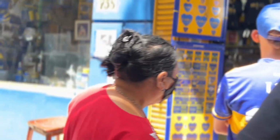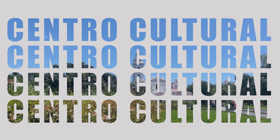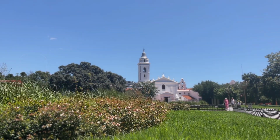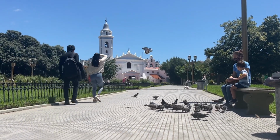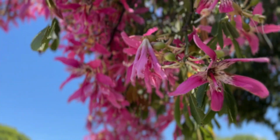The last thing is the Centro Cultural Recoleta. This is not far from the Recoleta Cemetery, it's just around the corner. But this cultural center has a ton on offer. You can go to art exhibits, take classes, there are concerts and different events, most of which are free.